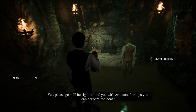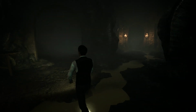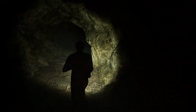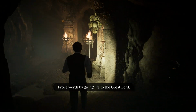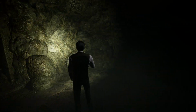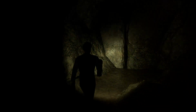I need some fresh air. Yes, please go. I'll be right behind you with Arneson. Perhaps you can prepare the boat. I can do that. There's nothing but the writing on the wall. Well, wait, hold on. Holmes hasn't said anything about this. Oh, it doesn't. Okay, never mind. So it went instantly to that chamber. We didn't see the area with the book. Did we? Right?